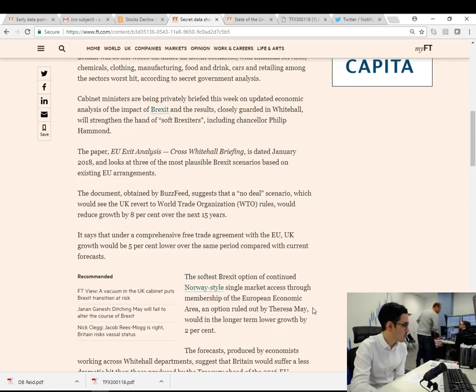In terms of statistics, what it is that this document looks for, well, it suggests that a no-deal scenario would see the UK revert to World Trade Organization rules, would reduce growth in the UK by 8% over the next 15 years. It says that under a comprehensive free trade agreement with the EU and UK, growth would be 5% lower over the same period compared with the current forecast. And then the softest Brexit option, a Norwegian-style single market access through membership of the European Economic Area, well, growth would still be 2% lower. So all three would be lower.